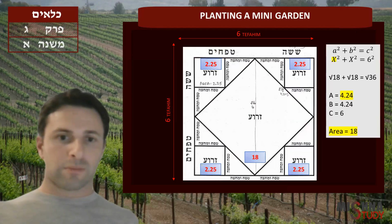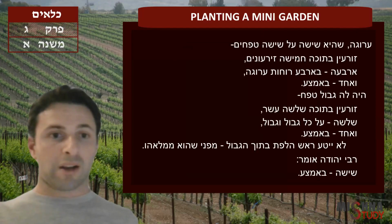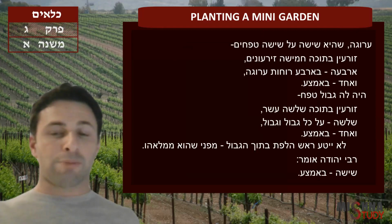Now, I want to just explain the Mishnah first. Hayala gvul tefach. Let's say it was a border around it, a tefach, right? So you added a tefach on each side. So now that mini garden of 6 by 6 tefachim becomes 8 by 8 tefachim. Then you could plant in it zorim betocha shlosha asar. Shlosha al kol gvul ugvul ve'echad ba'emtza.